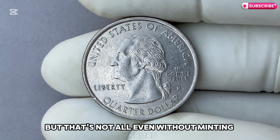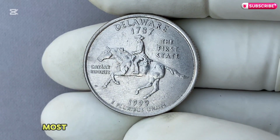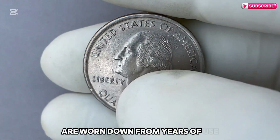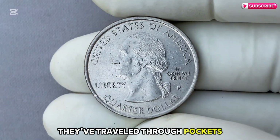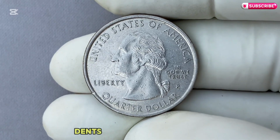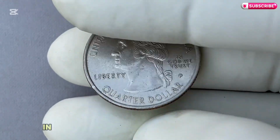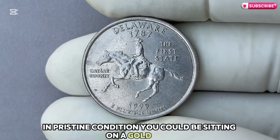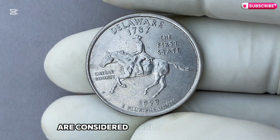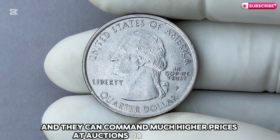Even without minting errors, the condition of the coin plays a huge role in determining its value. Most of the 1999 Delaware Quarters that circulated are worn down from years of use. They've traveled through pockets, vending machines, and the occasional coin jar, which can leave them with scratches, dents, and general wear. But if you're lucky enough to find a 1999 Delaware Quarter in pristine condition, you could be sitting on a gold mine. Coins that are uncirculated and free from any damage are considered highly valuable by collectors, and they can command much higher prices at auctions or in the market.